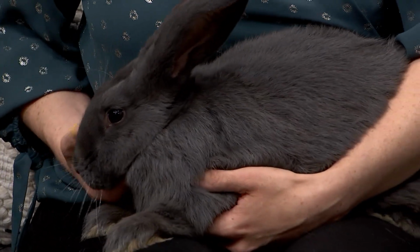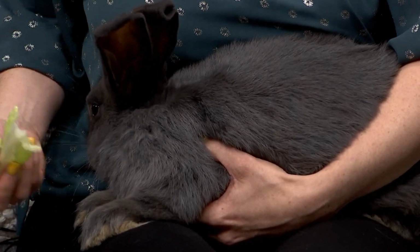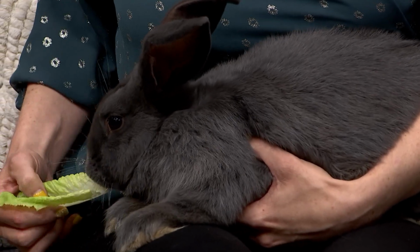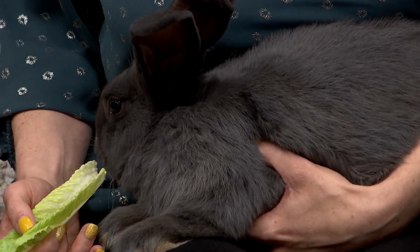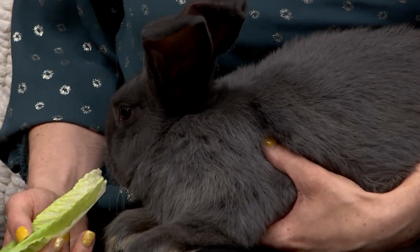You brought some little snacks there. So those aren't outdoor weeds or flowers. Nope, these are from the grocery store, human grade. Very good. So he enjoys some lettuce and cilantro, parsley. Yep, and then he usually eats mostly hay and a little bit of pellets. Okay, very good. Well, he must not be very hungry. He's not hungry right now. He's shy. There you go. Snack time, I'm sure, is coming if he's going to get a little bit bigger than that.